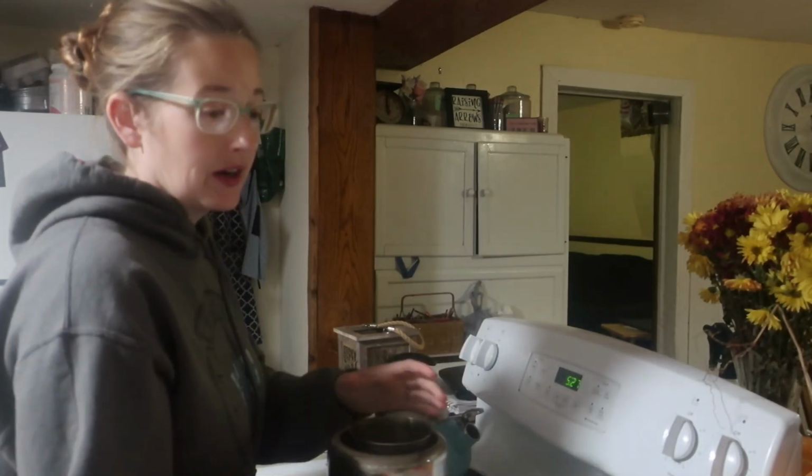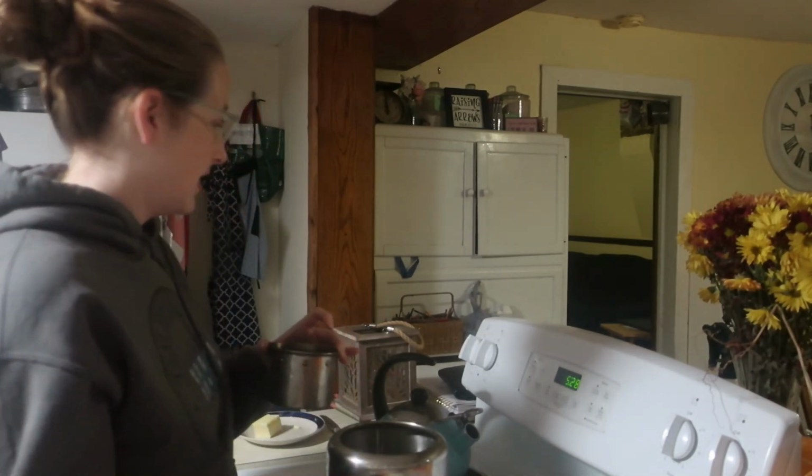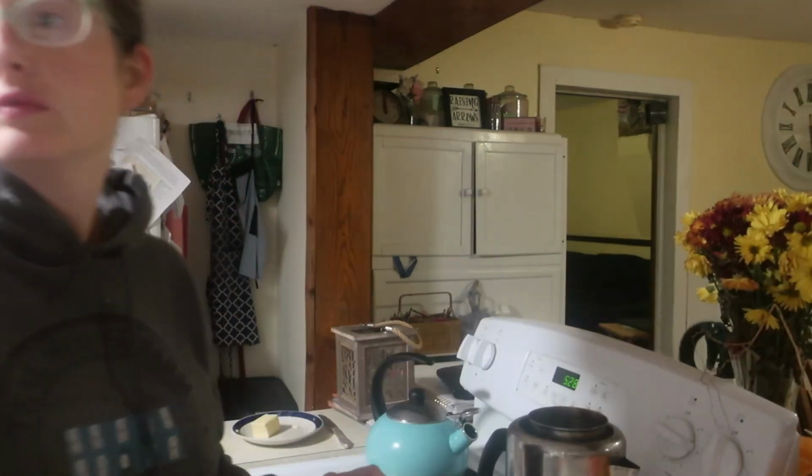Since we use a percolator, it takes a little bit longer, but the great thing is there's no filters to buy and it uses less coffee, so it saves us a little bit of money.